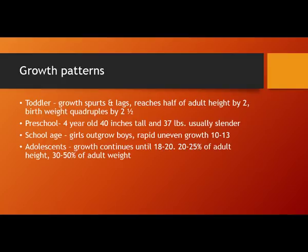Preschool children, at about 4 years old, will probably be about 40 inches tall and about 37 pounds. Usually preschoolers are slender. During school age, the girls outgrow the boys. There's rapid, uneven growth until ages 10 to 13.